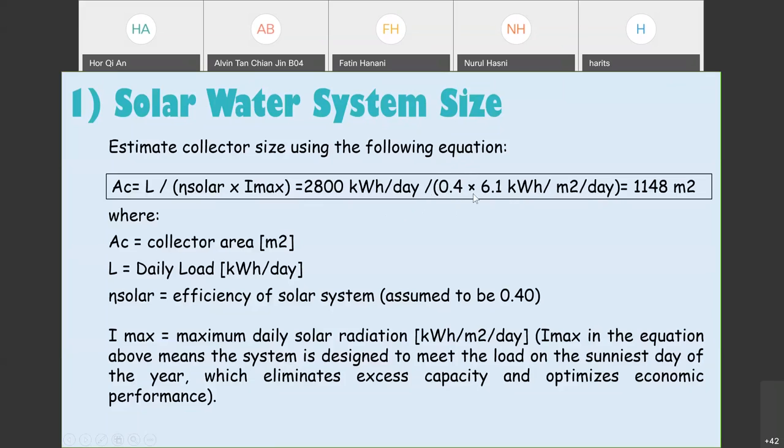And we put the Imax equal to 6.1 kilowatt hour per meter square per day, which really depends on the climate of the year. Also, we can say that this Imax means the system is designed to meet the load on the sunniest day of the year, which eliminates excess capacity and optimizes the economic performance. So by using that value, we get the collector area is equal to 1,148 meters square.